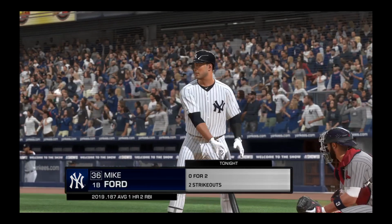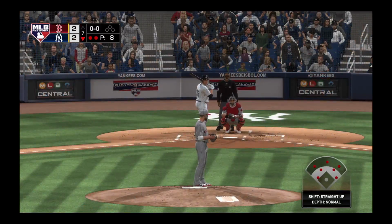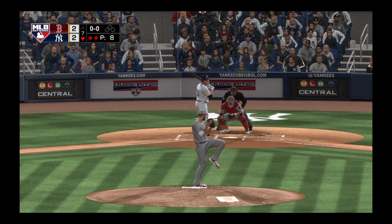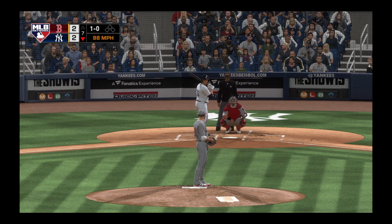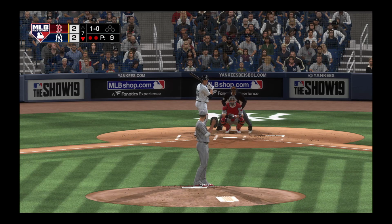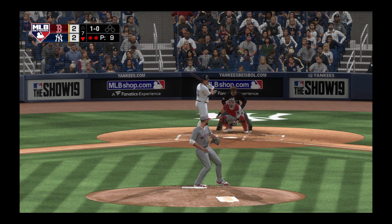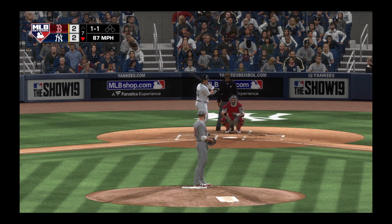So stepping in, number 36. He struck out twice thus far, so we'll see if he can fare any better here. Now here's the pitch. And a fastball close, but ultimately ruled a ball. 1-0. A ball and a strike.